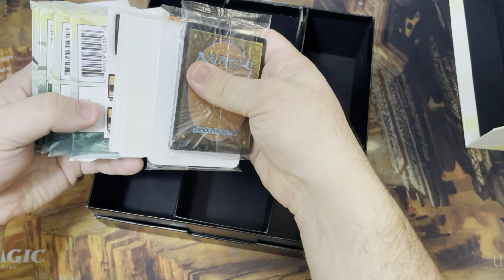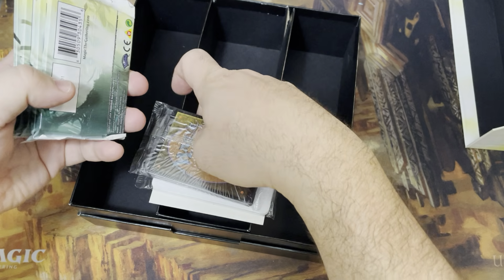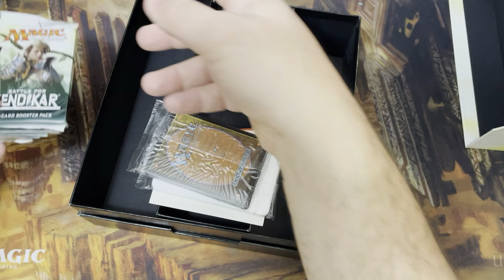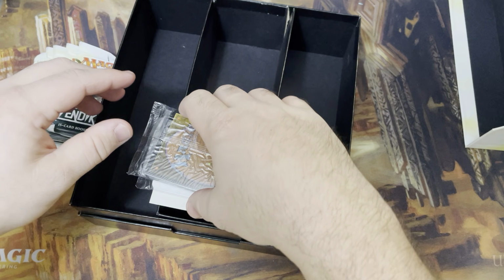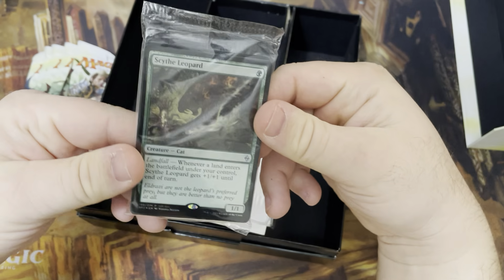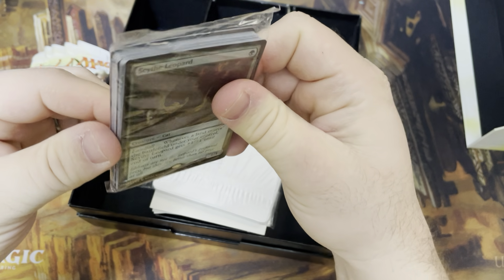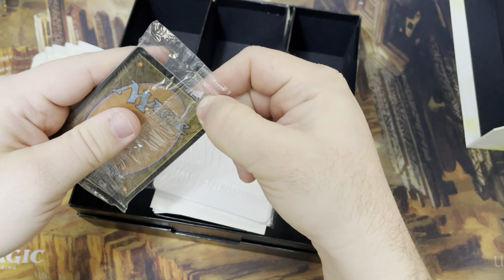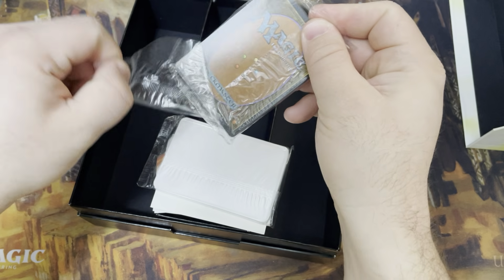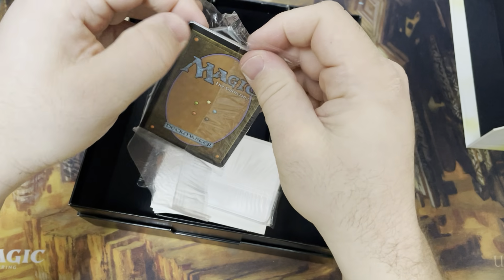Okay, so first up, we're gonna open these, but we've got our 5 Battle for Zendikar packs. Set those off to the side here. We have the little promo, which is Scythe Leopard, and our lands. I'm not going to open it. There's no need to, and this is not really worth a whole bunch of money. Worth a little bit, I don't even remember, honestly.